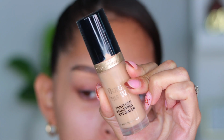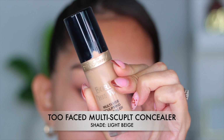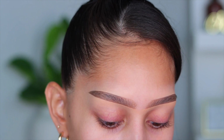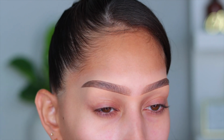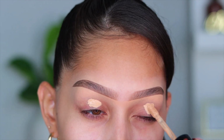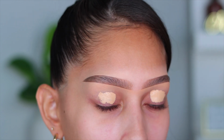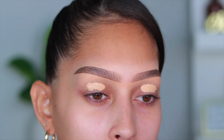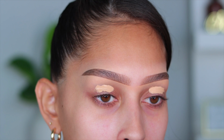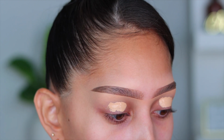Now, the only concealer that I use for this is the Too Faced Born This Way Multi-Use Sculpting Concealer. This one is specifically in the shade Light Beige. And I'm just going to take a little bit of this and just apply a little to my lids. Now, this is pretty cool because even if you don't want to apply any eyeshadow for the day and you just kind of want something super neutral, super matte, you just kind of want to cancel out your eyelid color, this is going to be perfect. I like to apply the concealer and just let it sit for a minute or two.